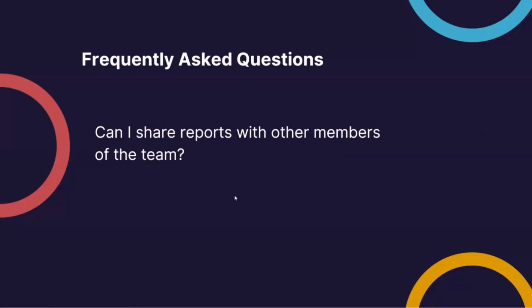Can I share reports with other members of the team? What's really good about ProScope/NetSuite is that you can email these reports directly from the report page to all of your team members if you wanted to, and you can also export them in different forms.